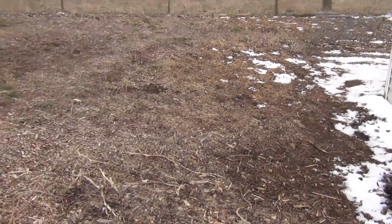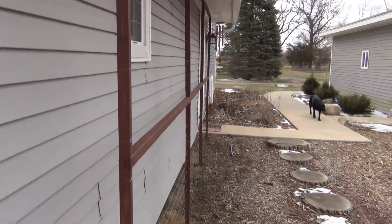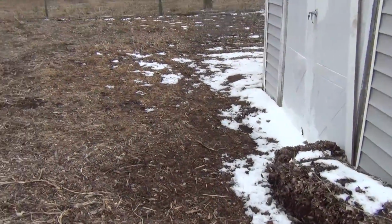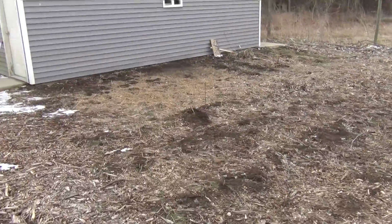So here's the kitchen garden. It's right up by our house. We've got the invisible trellis up by the house here, and this was all wood chipped and pathed out and sectioned out for last year. I'll put a link to some of those videos up in the corner there as well.